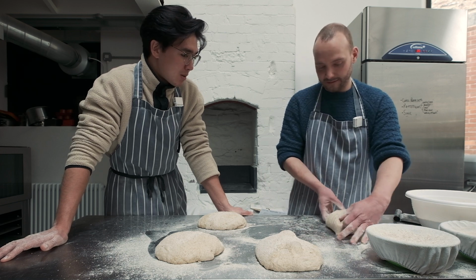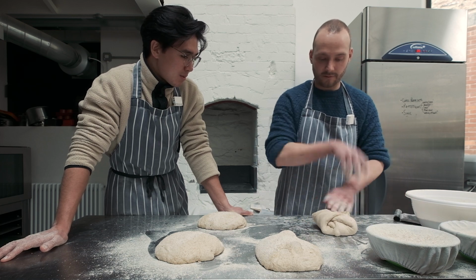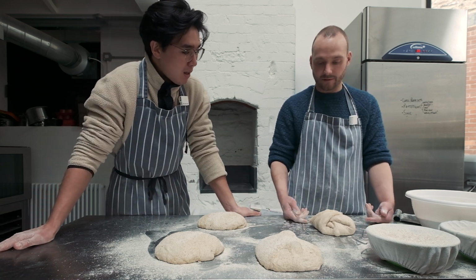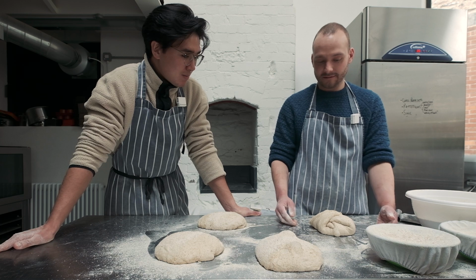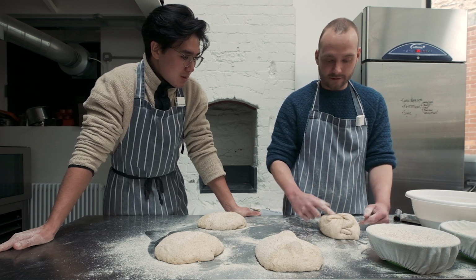Then these 2. So I'm going to pick it up, give it a stretch, over, over. And because it's so taut, it's holding it up. It's not spreading out. The dough's got the right amount of strength. We've hydrated it correctly, that's the gluten, and we've fermented it well. So I might do one more. So that's basically our round shape.